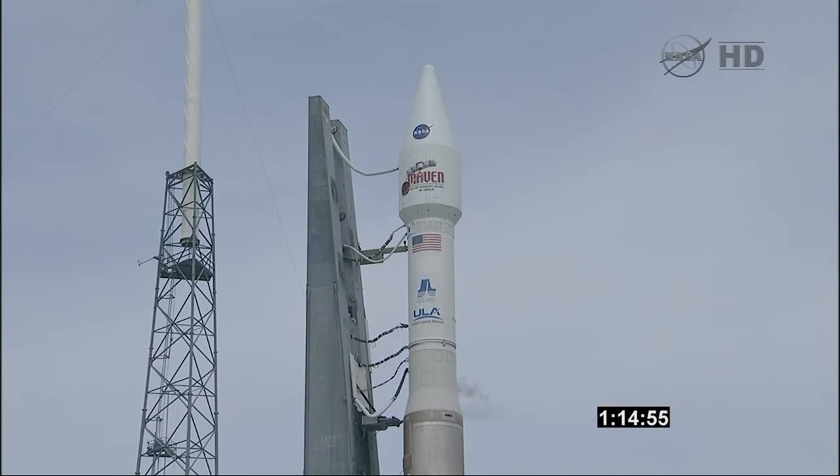All of our countdown operations continue on schedule. We're not working any issues either with the spacecraft or the Atlas V, and we're now at T-minus 1 hour, 14 minutes, 46 seconds and counting. This is Atlas Launch Control.